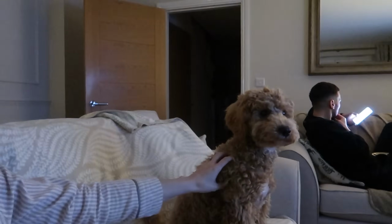But anyway, we are going to settle down on the sofa, have a nice relaxed evening. Jasper is currently watching the TV and we will find something cozy to watch on the TV. I don't know if we're going to watch a film, if we're going to watch a TV series. Have we watched any good TV series recently? What have we been watching?